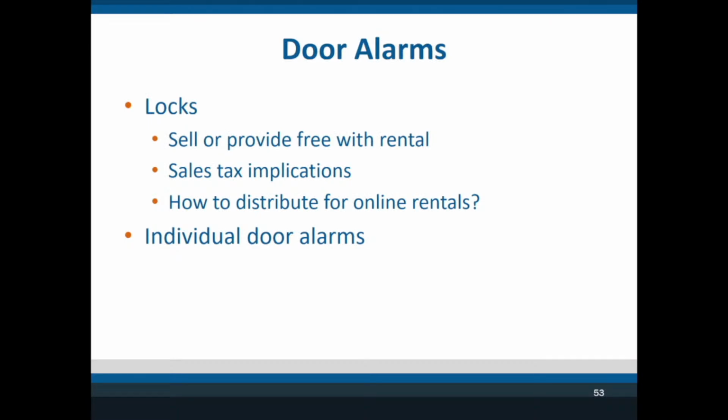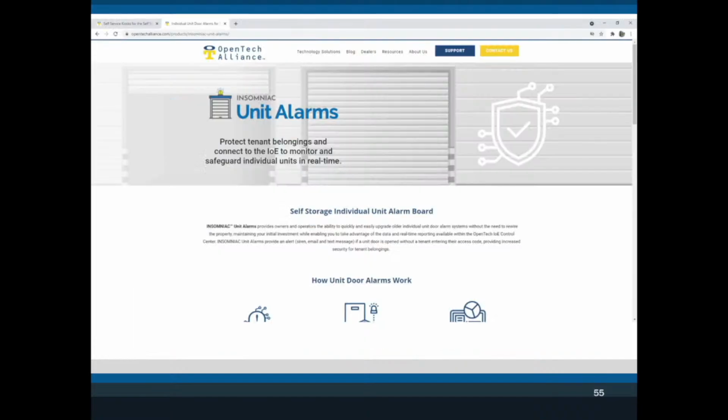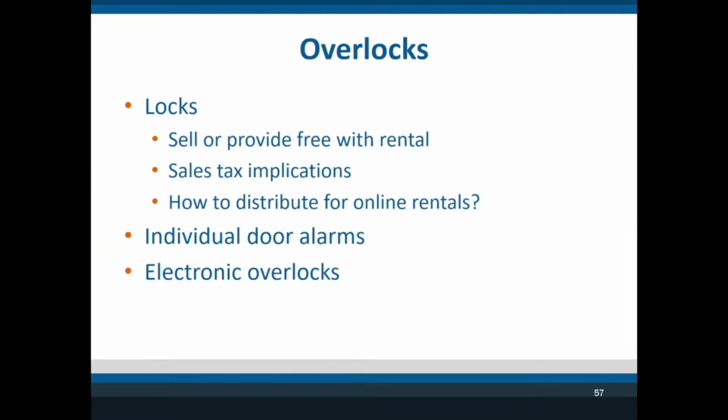And so back to 15, 20 years ago, everybody put door alarms on their properties for large projects. The one that I like is this Track It. And that's one because they're less hard to break into. But I'm not a huge fan of the door alarm. Some people still like it. That's just one thing. Other people have used wireless ones. And here's an example, the next one from PTI with the wireless, if you want to. That's up to them. But a lot of people have gotten away from it over these years.